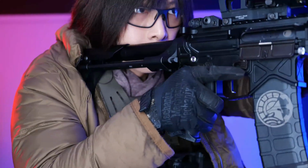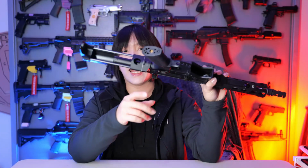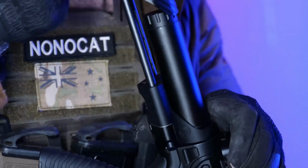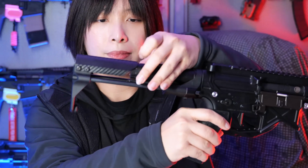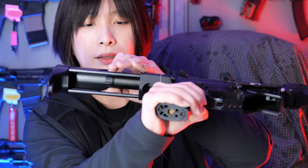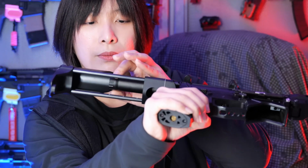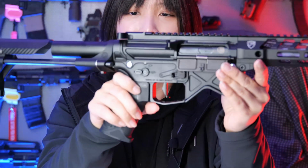Now just quickly detaching the stock. So out from the get-go, this is a very cool PDW stock, and it can be released with the button here, and that's where the battery goes. So it actually features another QD sling mount right here. Now just really quickly, to access the battery, there is a cap at the very bottom here, and by removing that would be your battery compartment. So that is very easy.